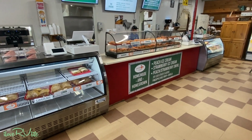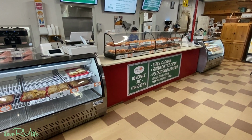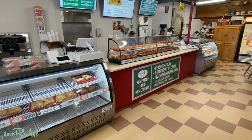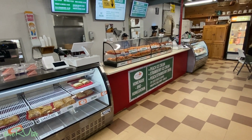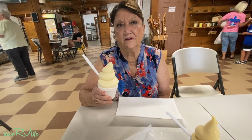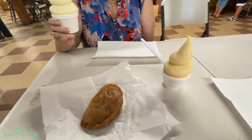They have got... Oh my gosh, look at this. Apple, peach, German chocolate, fried pie. It's gonna be awesome. And then they got all kinds of soft ice cream too. It's gonna be yummy. So what's for lunch, Joni? For me, it's gonna be their vanilla ice cream and an apple pie. And I'm having peach.